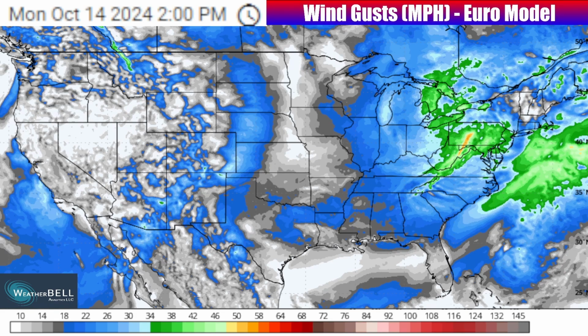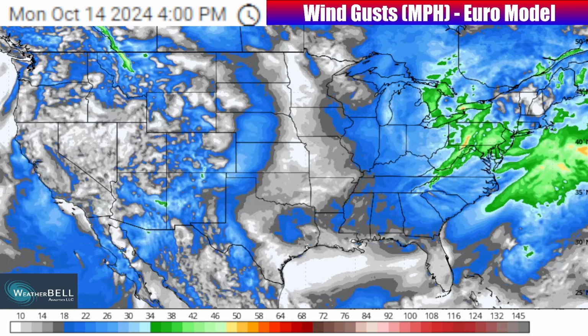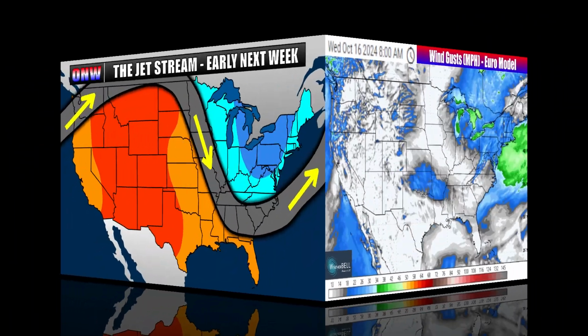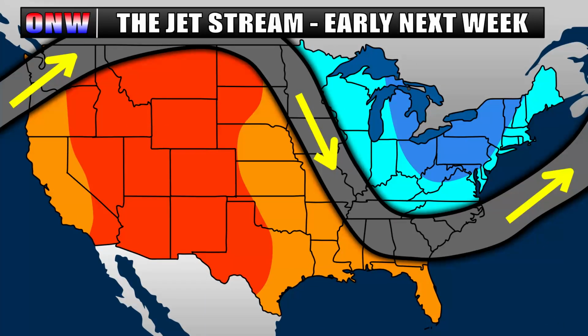Some of those northwest winds really kicking in. There will be multiple days of these 30-plus mile-per-hour gusts in some parts of the mid-Atlantic and Northeast. That's Monday. Heading into Tuesday, we'll continue with more of the same in those areas as that storm kind of stalls out just east of Maine and brings in that dip in the jet stream behind it.